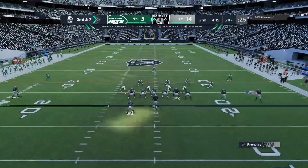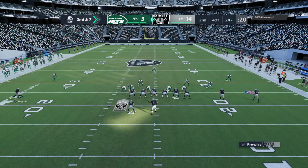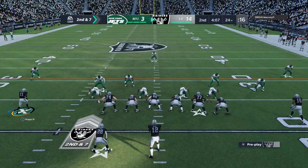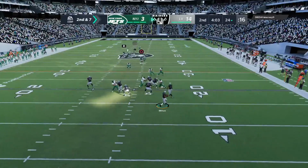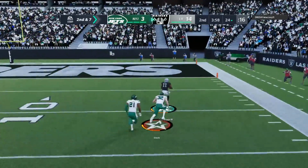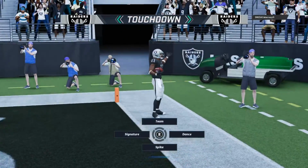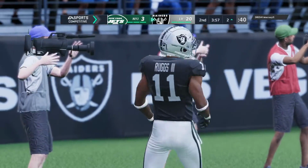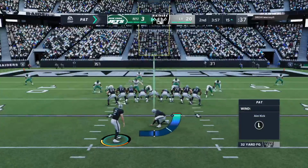The last run got 3. Now here's 2nd and 7. Off the play fake. He'll look to throw. He'll let this go deep for Ruggs. He's got it at the 15. And he will score. Touchdown, Las Vegas. Henry Ruggs, 76 yards. And the Raiders add on to their lead.